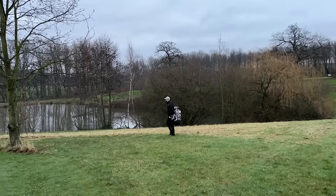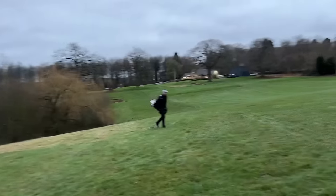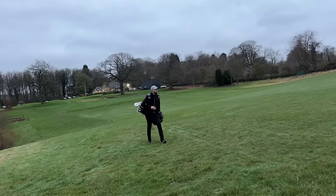It can't be in that bush. I think, to be honest with you, that's the only place it can be. Well, it's a good job I didn't try and play two more holes, isn't it, guys? We'd never have got them in. What are you doing? I'm going to have a look in the bush. All right. Where's yours? We'd have got three more holes then.